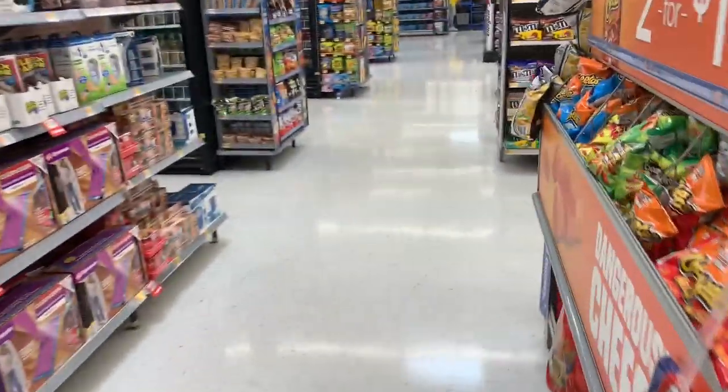I'll just go to self-check. You can use coupons in self-check. They just have to check them. But I'm good. My coupons match and I ain't breaking no coupon limits.